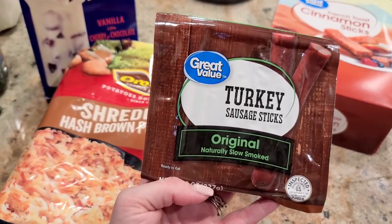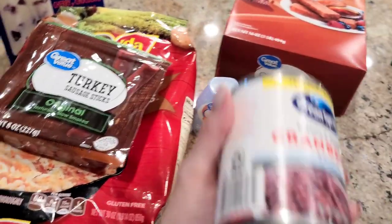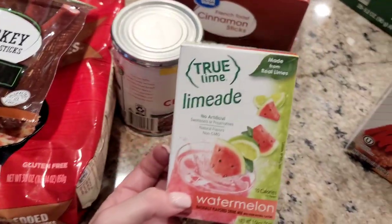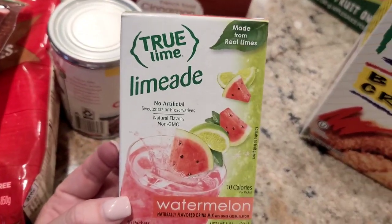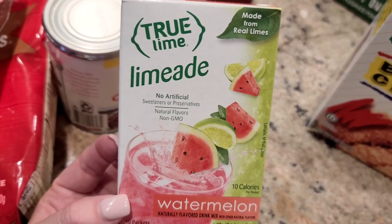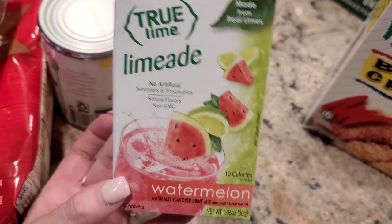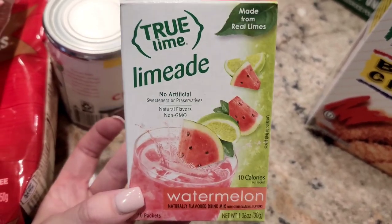Great Value Turkey Sticks. Ocean Spray Cranberry Sauce. Never had this, but it sounded really good. It's True Lime Limeade Watermelon. You just add it to your water, 10 calories per pack.